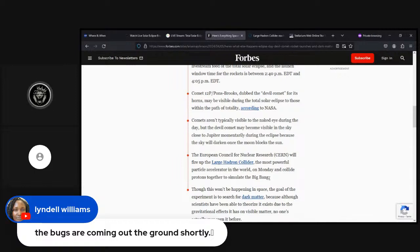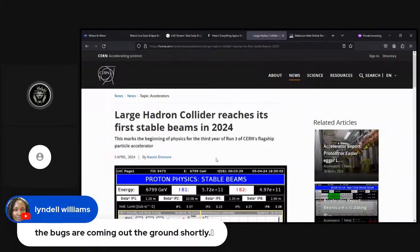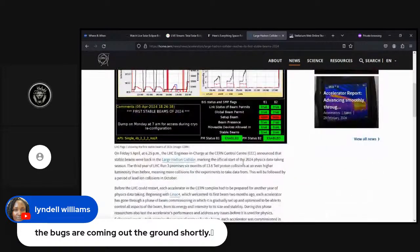Why in the world would they wait until the eclipse to fire up this experimental collider? And it is experimental, family, because I don't know if you've noticed, but it's been offline. Here's the CERN website. It's been offline for a while, and they just recently brought it online in March. Then in order to use it, they have to create a stable beam. So they created the stable beam on Friday in preparation for today. But Sister Carol, who are they trying to reach?